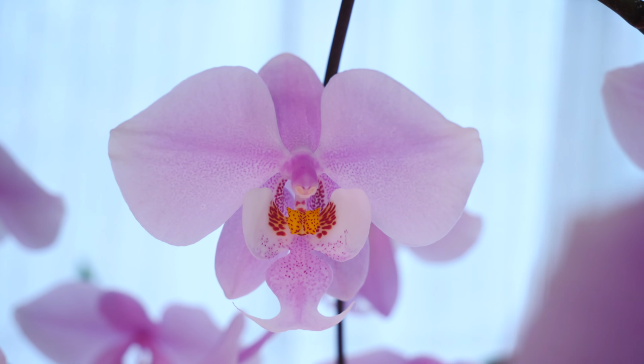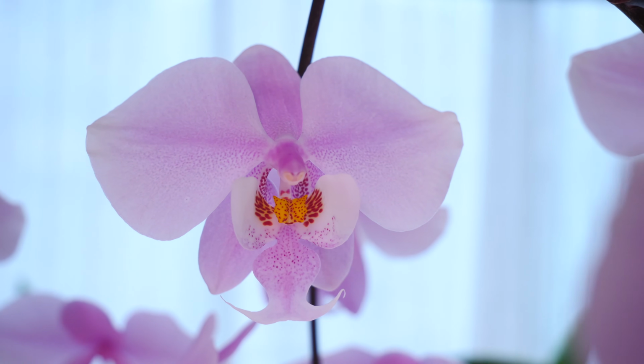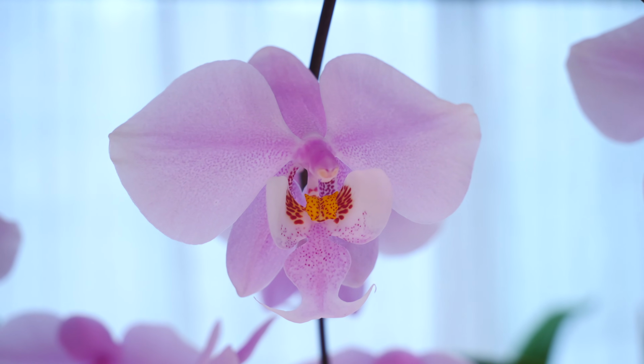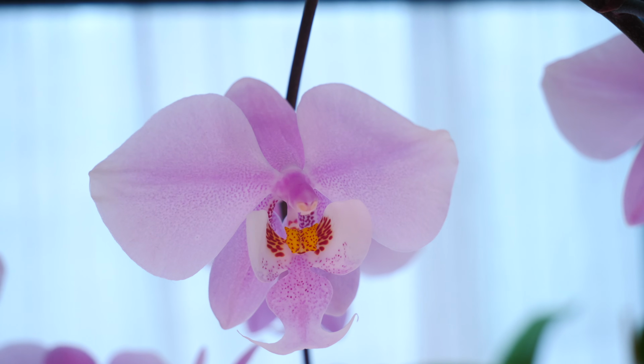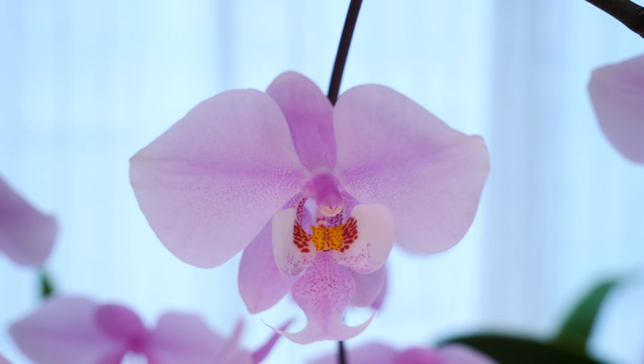I cannot recommend it enough. You might not find it available at nurseries all of the time, but it is an iconic and very popular orchid. Most nurseries should have it. If they don't have it in stock now, keep an eye on it. It's one of those evergreen orchids.